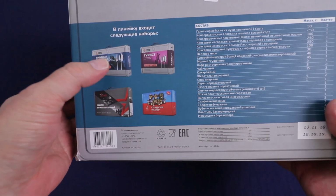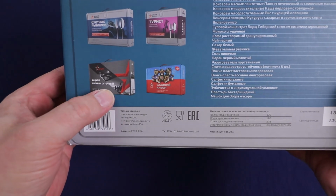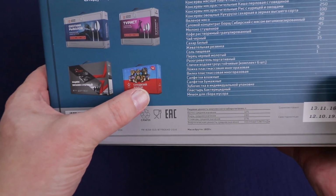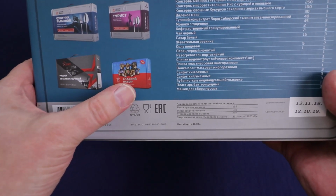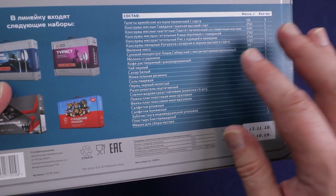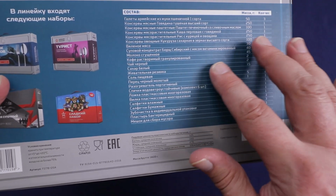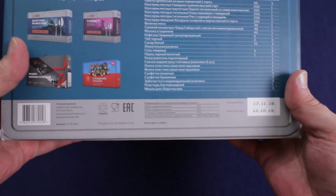This did come in a set. You got your Hunter Fisherman. This is a tourist ration. I believe this is just your daily meal, and you have one that has just a lot of sweets in it. I'm not going to go over the menu, because I know there's a lot of just the good basic stuff that I really like in these, and it has a few other items that I'm not familiar with.